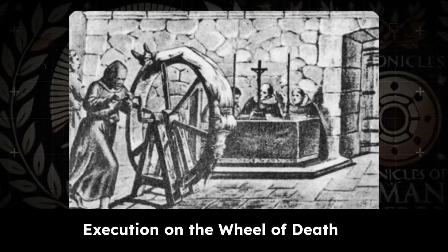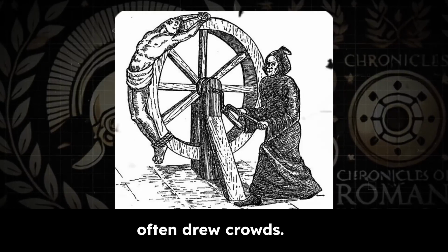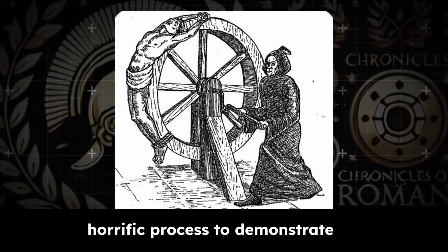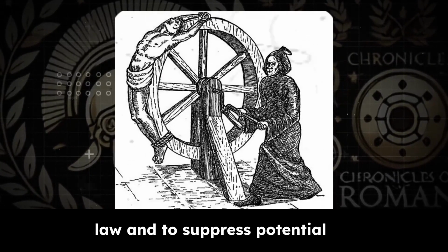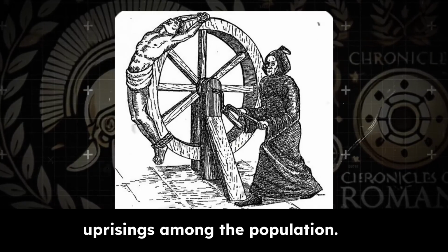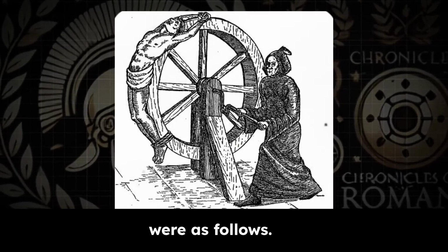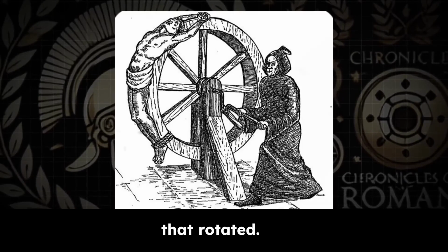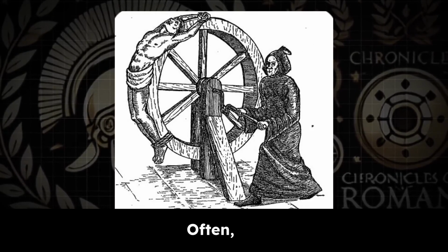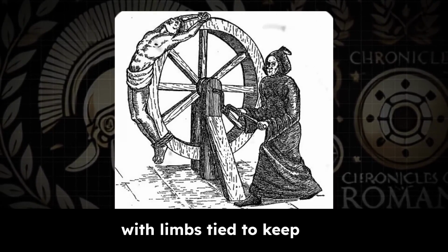Execution on the Wheel of Death became a spectacle that often drew crowds. Publicity was part of this horrific process to demonstrate the consequences of breaking the law and to suppress potential uprisings among the population. The construction and principle of the Wheel of Death were as follows. The victim was tied to a large wooden wheel or bench that rotated. Often, the person was laid on the wheel in a stretched position with limbs tied to keep the body immobile.